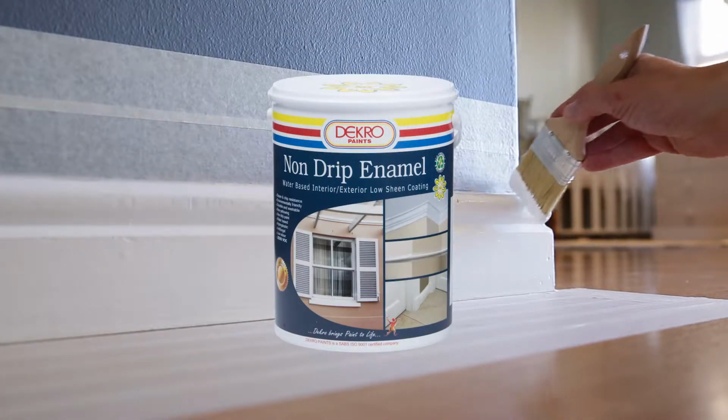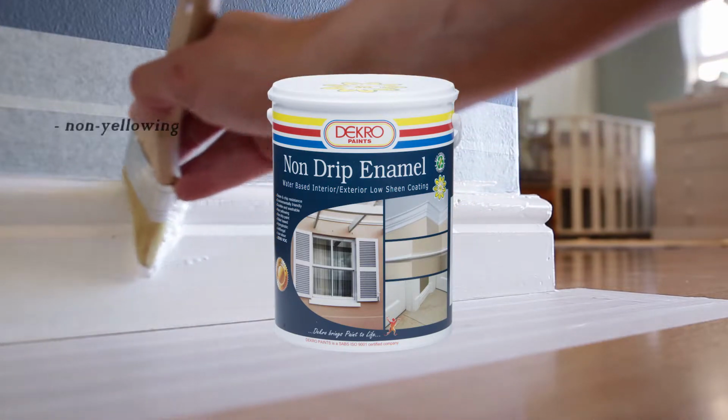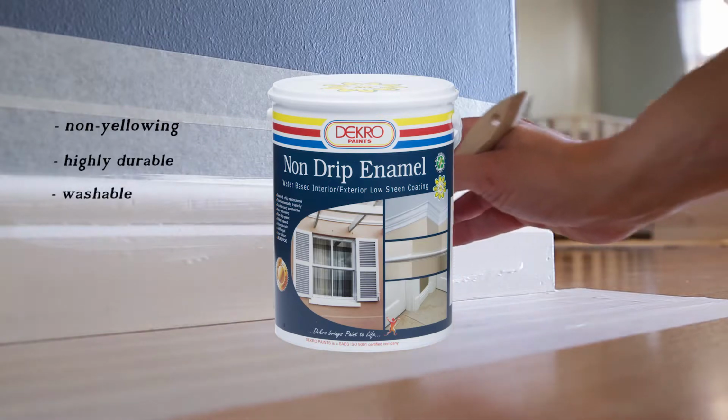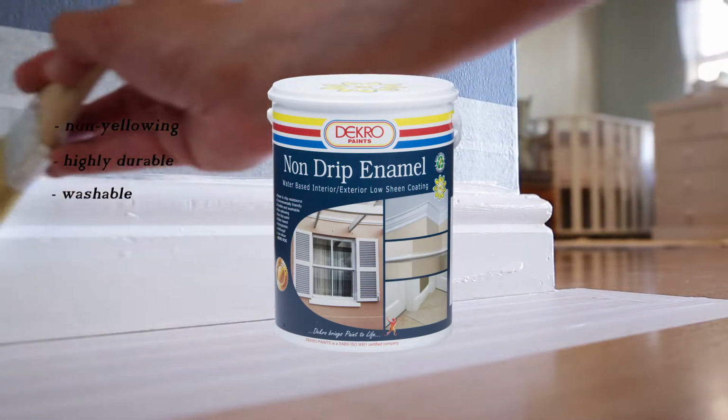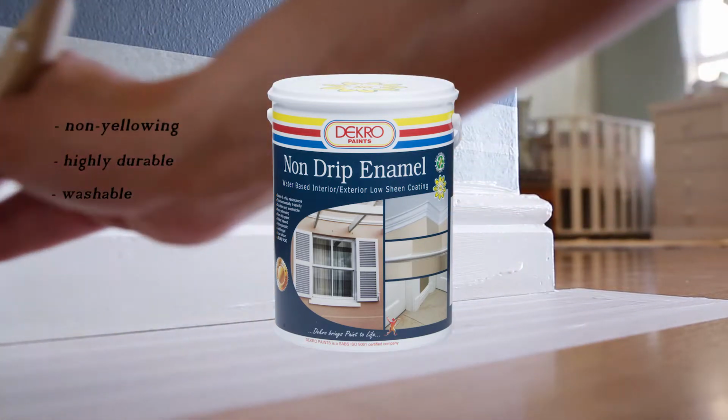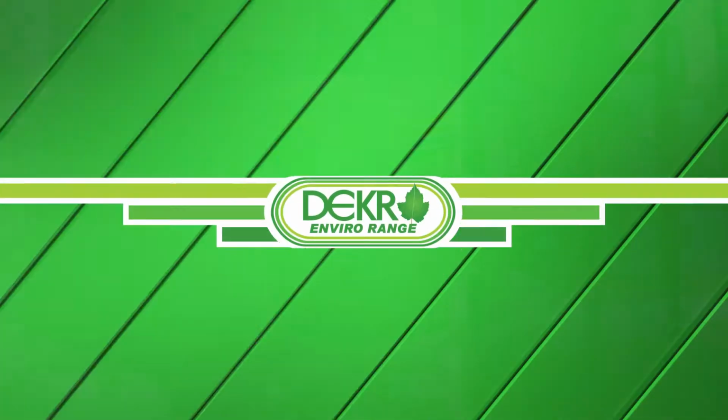Non-drip enamel. A water-based, non-yellowing interior-exterior enamel, which is highly durable and washable, which dries to an attractive low-sheen finish. Ideal for furniture and all suitably primed wooden trim.